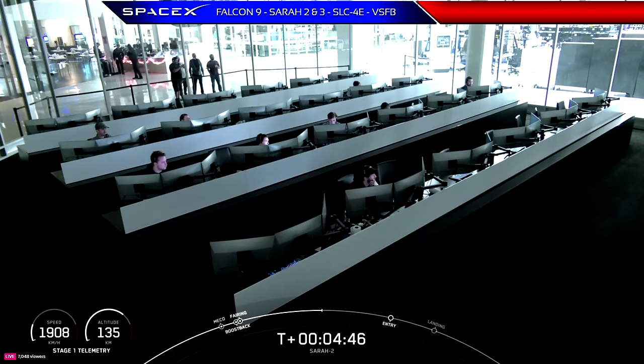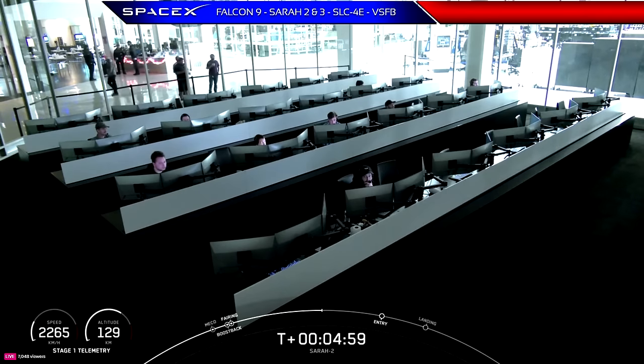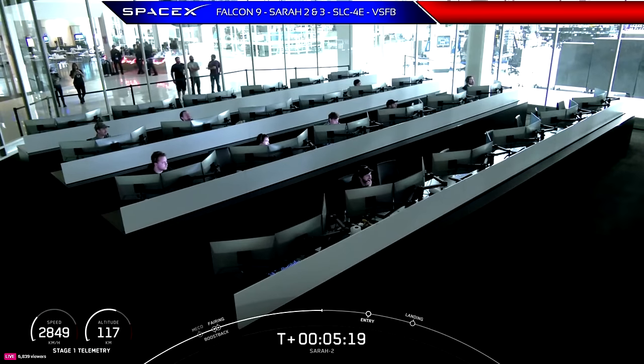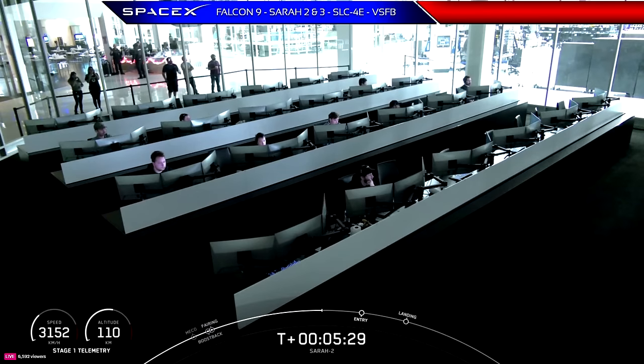Vehicles are on a nominal trajectory. We are just under a minute and 20 seconds away from the entry burn on the first stage. Now, what you're seeing on your screen is a view of mission control, but the first stage is indeed making its way back to land to attempt to land at landing zone 4 today.